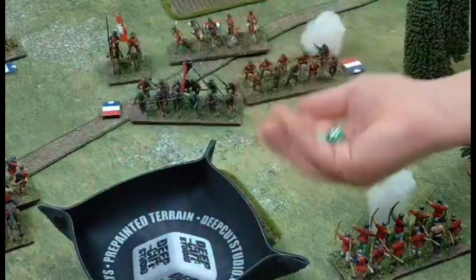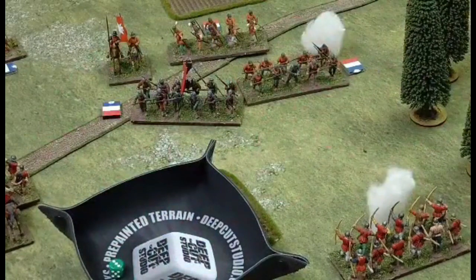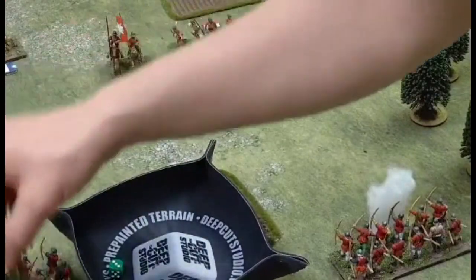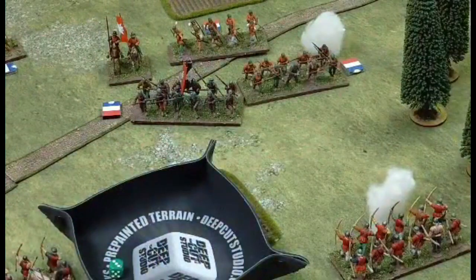And with Warwick in the centre, break test on 5: hold your ground disordered or retreat in good order. They will retreat in good order, but they will basically still retain their... They're basically going to retreat and get back here, and then back to there.